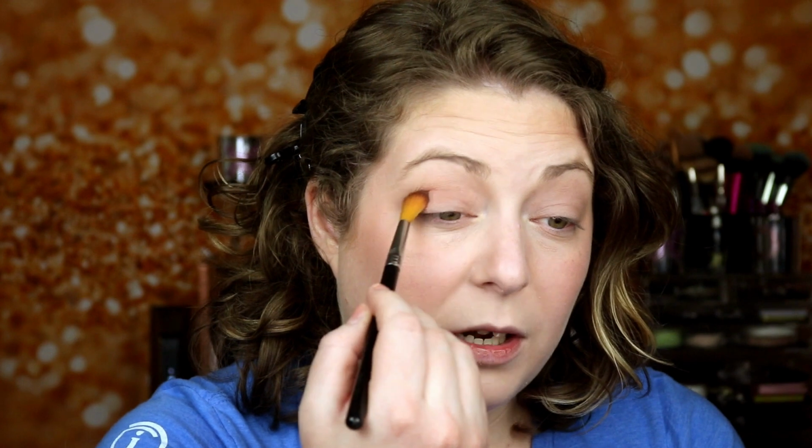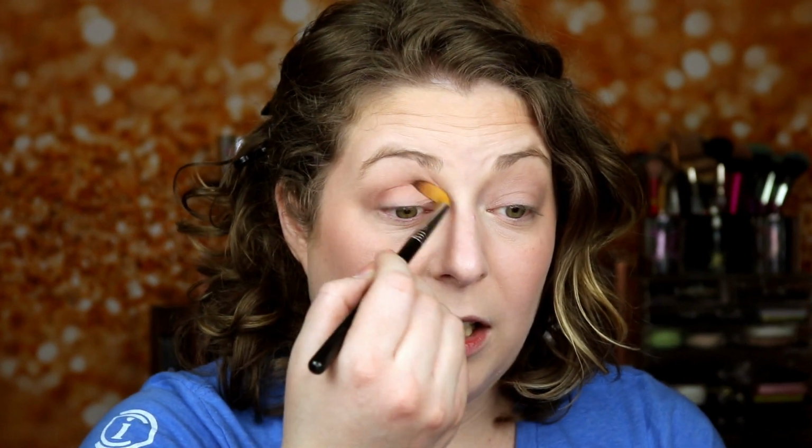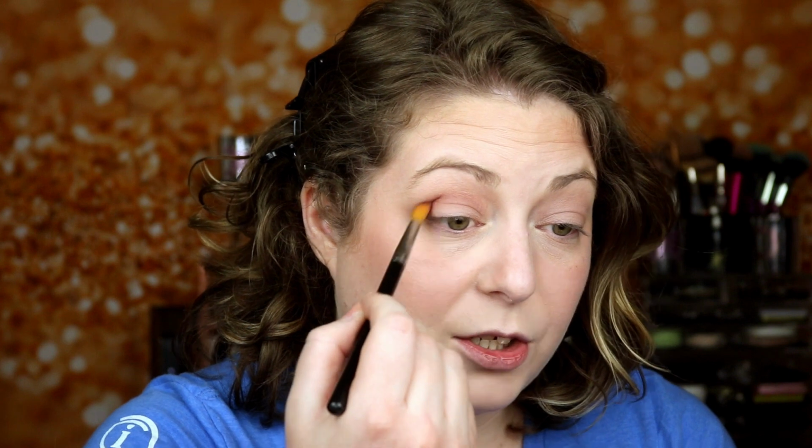Then I'm gonna use a Sigma E48. We're gonna use one of these darker shades, I think. I really like Cheek to Cheek too. You can see it's gotten a lot of love. Maybe we'll use that one first. Put it in the crease, deepen everything, but I want this to be kind of neutral too. I'm gonna blend How Rouge and Cheek to Cheek.